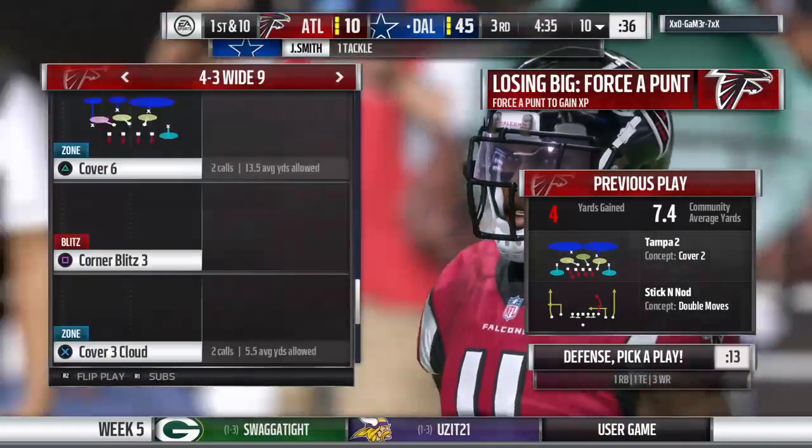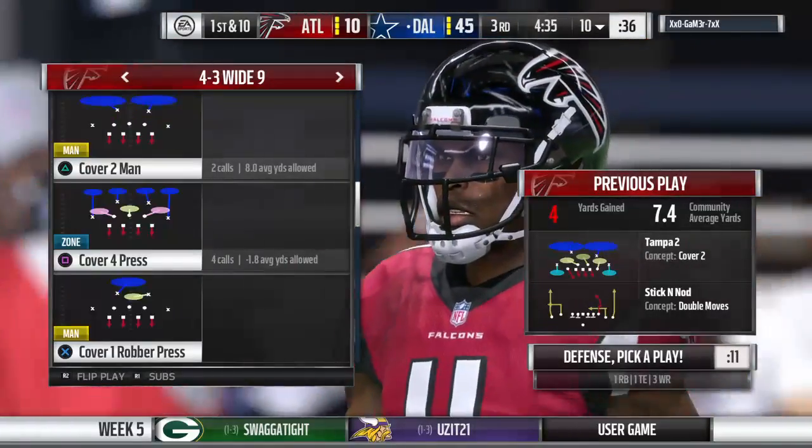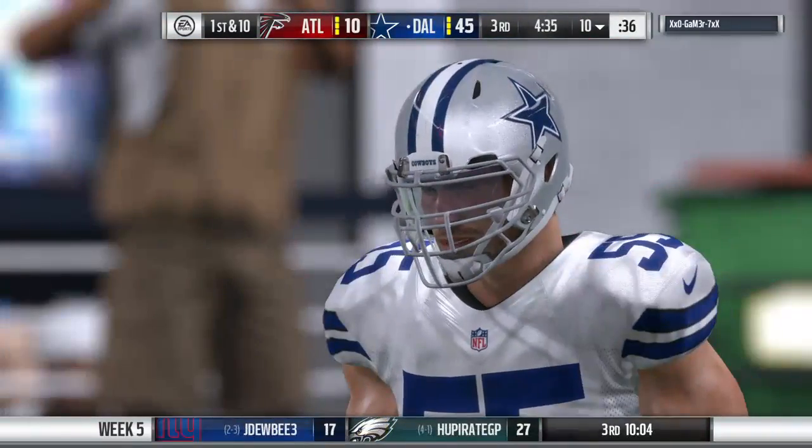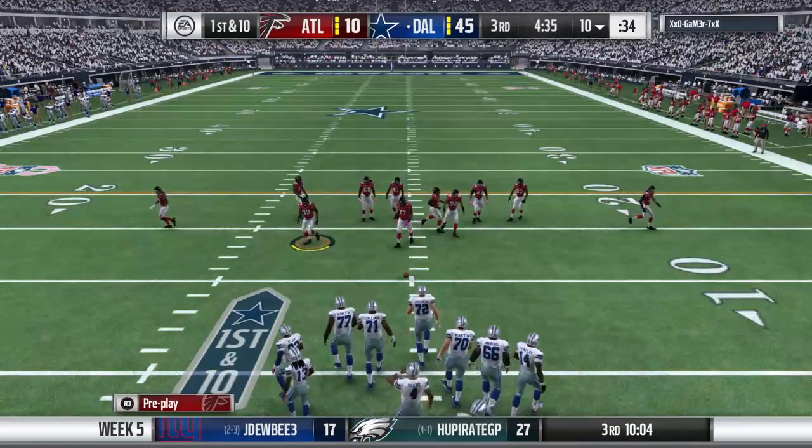And now Dallas gets set to take the field. And last time they got 3 points, but it was a chip shot field goal. And when you go to the sideline after a chip shot field goal, maybe the offense not too happy.